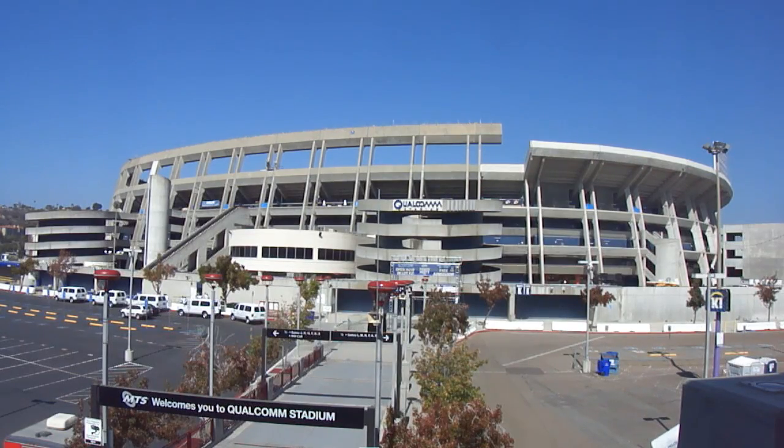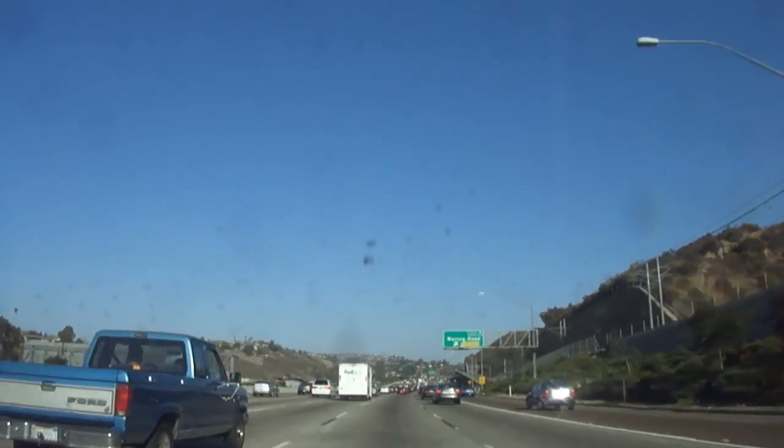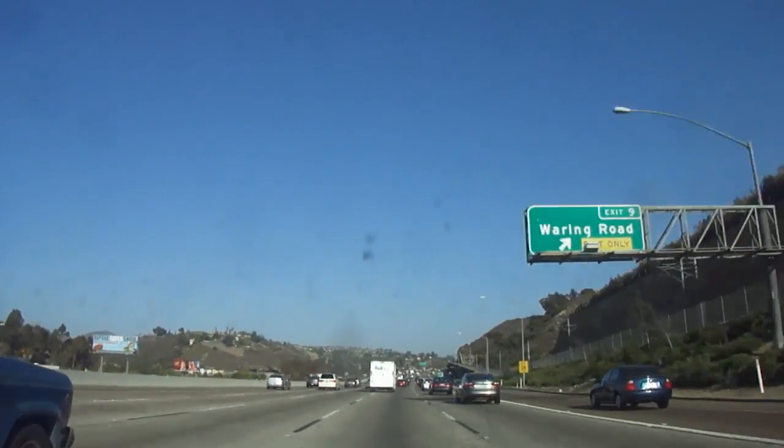The Chargers play here. Continuing east on the 8, we follow the river to where the San Diego Mission is now.